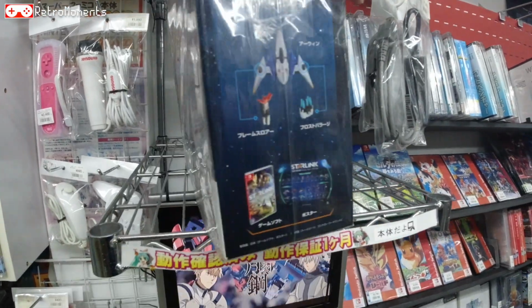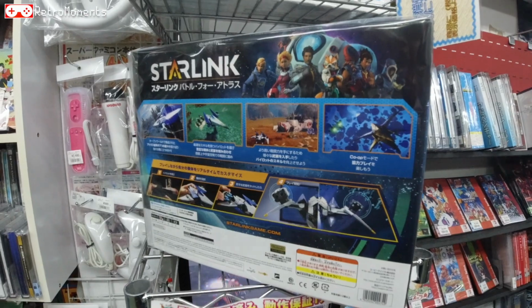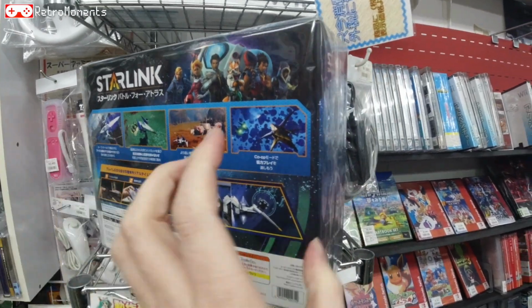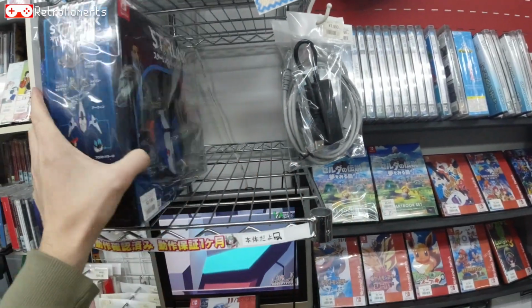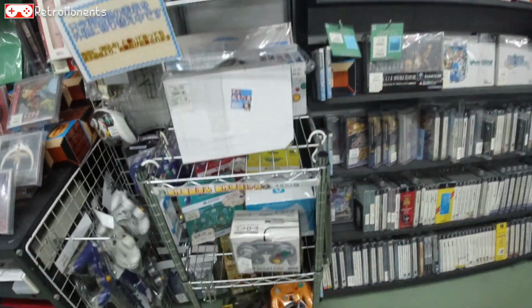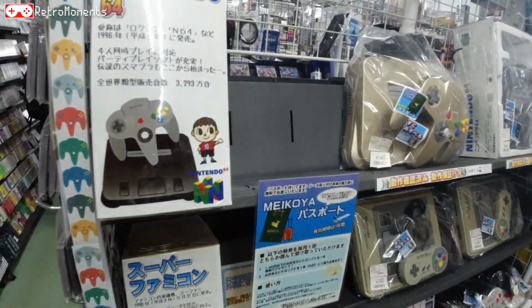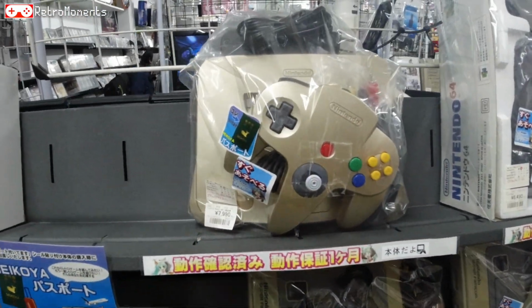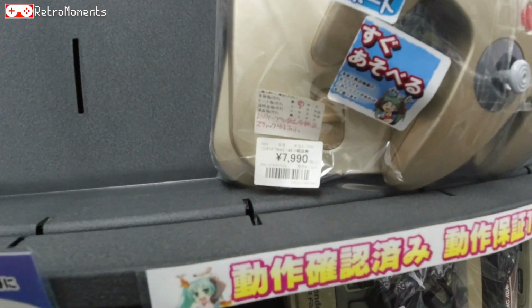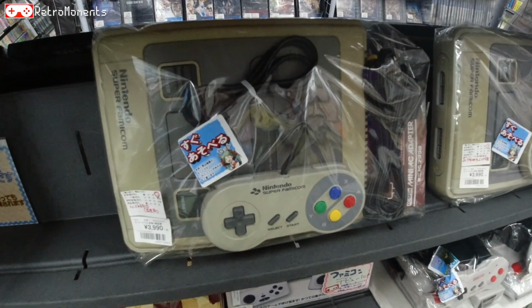Nintendo Switch accessory. That's pretty cool. I wonder if it's doing something special or if it's just an item on display. Gotta look into that later. GameCube controllers. But I guess it's time to dig into the SNES and N64 corner here. We got golden N64, 7,990. Condition looks pretty good.